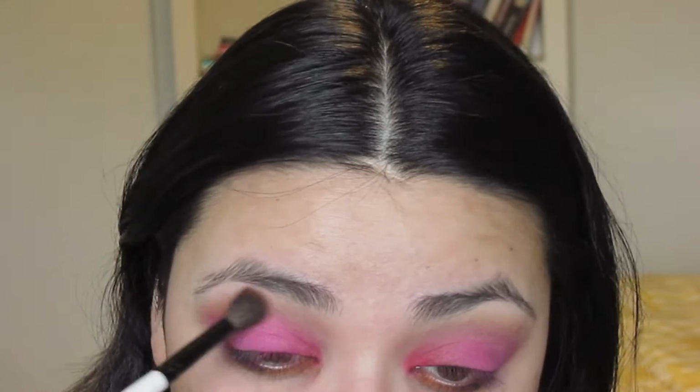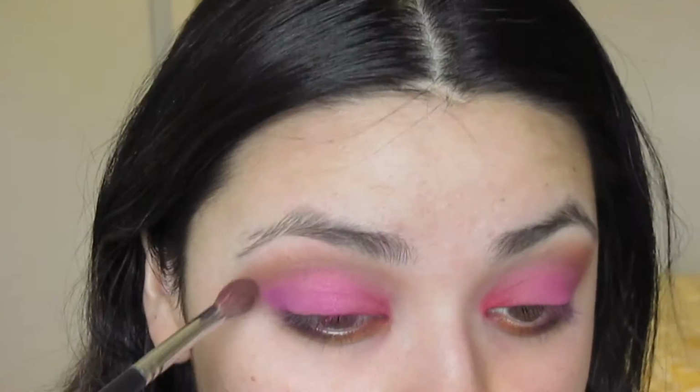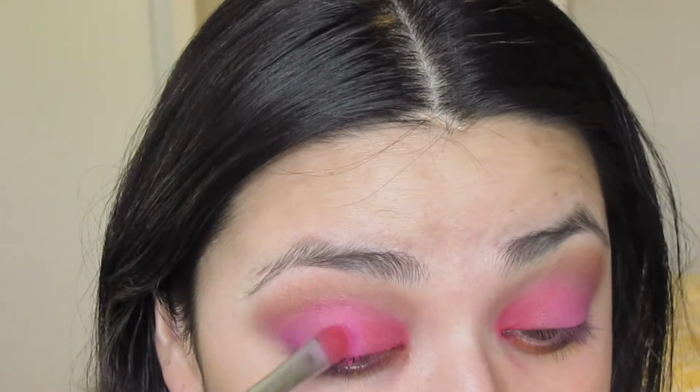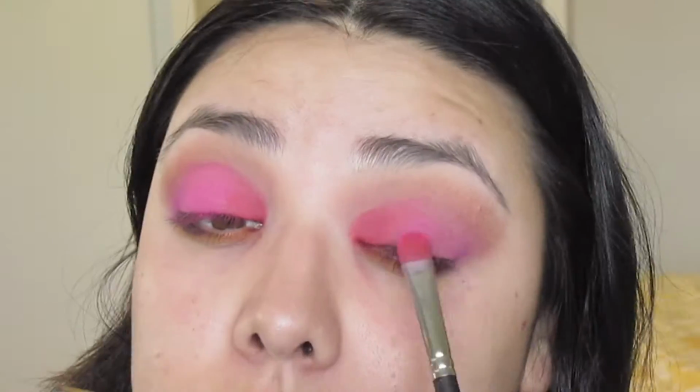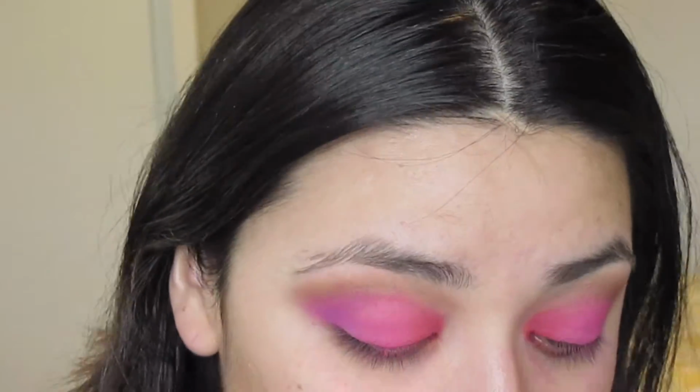All right, now I'm going to take that orange and very, very lightly place that just above my crease, but I feel like I put too much, so I'm going to go back into that transitional color and go right over that orange, just so that it won't look too orangey. And now I'm going to pack on the colors again, taking the coral and the hot pink and the fuchsia and just packing them on. This is really important because I want the shadows to be very intense and just to stay on. So every time you place a crease color or anything to blend, you have to pack back on again.